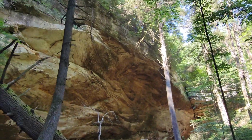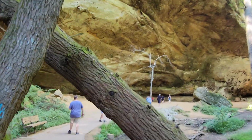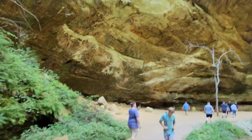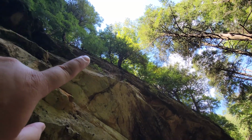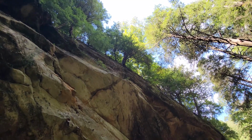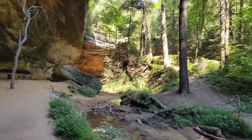Wow, that's way up there. Definitely impressive. We'll just go underneath this tree here. It dawned on me, there's trees above our head, and if they fell, they would make a mess. Well, they would hurt us anyways. And I see there's a little waterfall just over there.